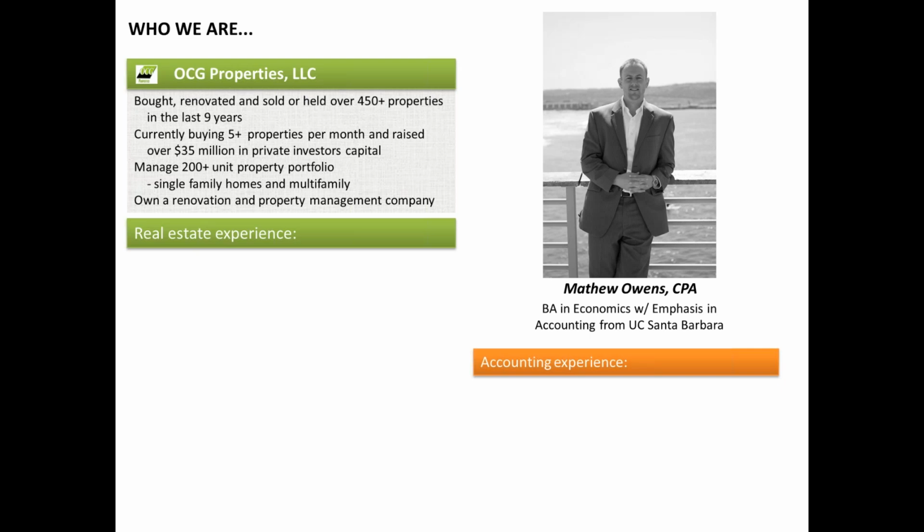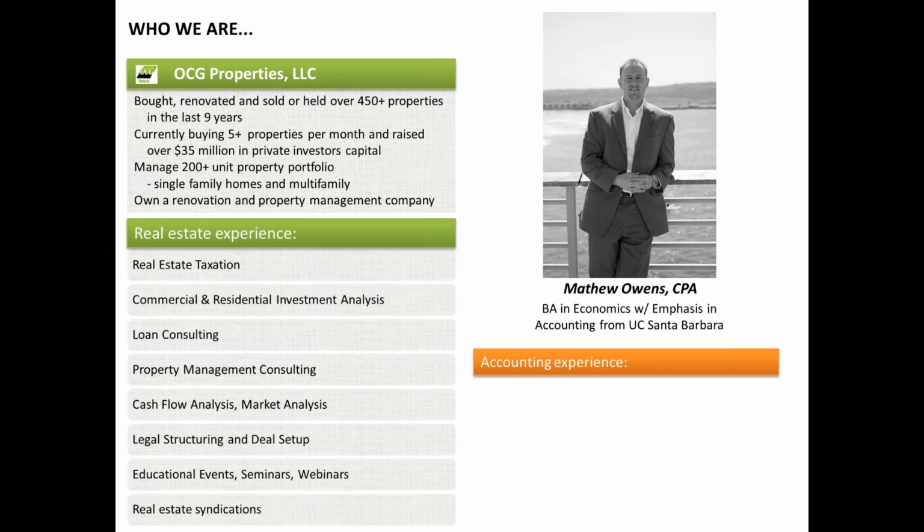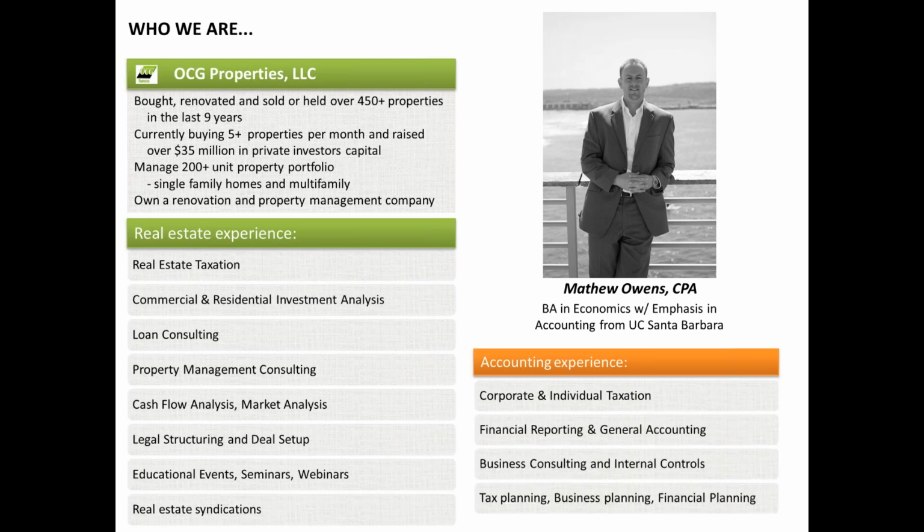So before real estate, before I quit my CPA firm job a little over 9 years ago, what I was doing was working with different CPA firms, helping them reduce their taxes, increase their bottom line as far as their net income, and get proper segregation of duties within the different parties to try to mitigate fraud risk factors within companies.